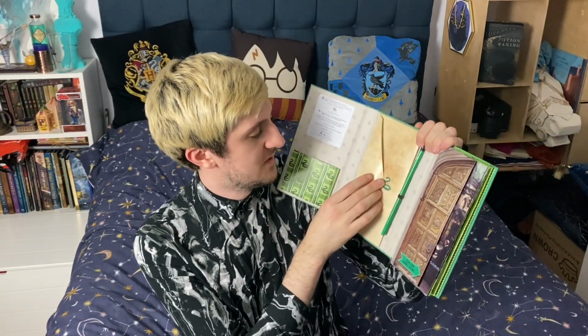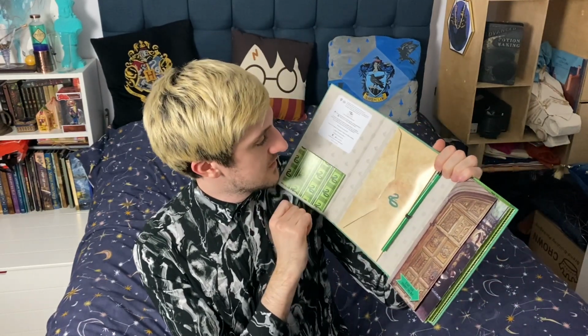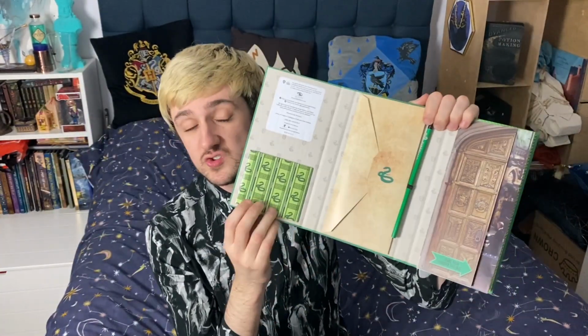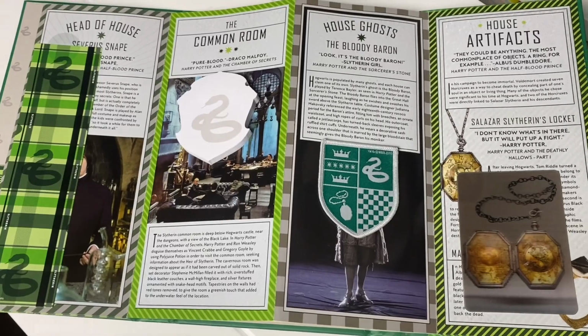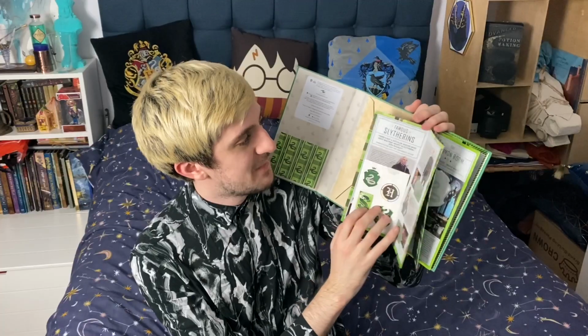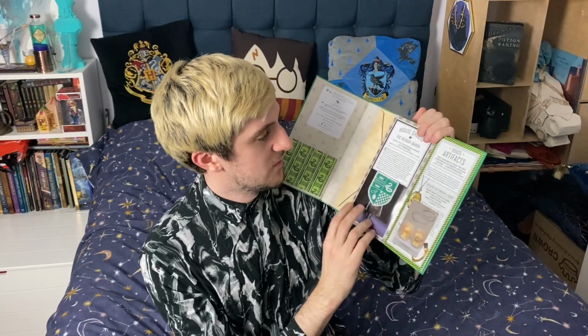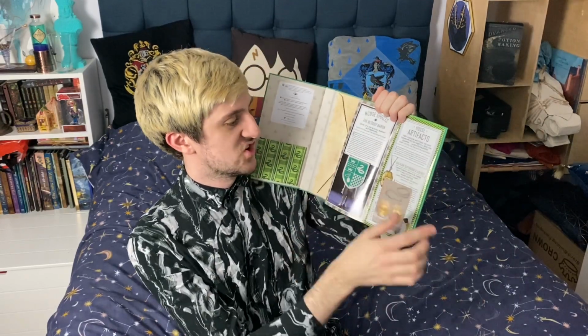The envelope has the Slytherin seal on it. We've got a crest just for the background paper. We've got so many different patterns that incorporate Slytherin. Each page has got a different border, different colours, all the different products, different checks. I am a bit shocked at just how good they are.